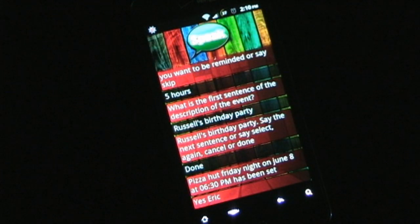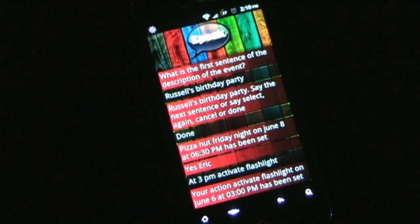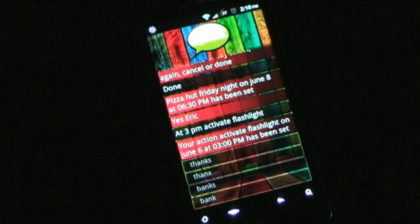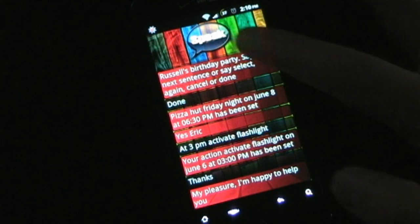Yes, Eric. At 3 p.m., activate flashlight. Your action activate flashlight on June 6th at 3 p.m. has been set. Thanks. My pleasure. I'm happy to help you. What's great is that not only can you set reminders and alarms for certain times, any action or function that EVA can do, you can set it to be done at a particular time.